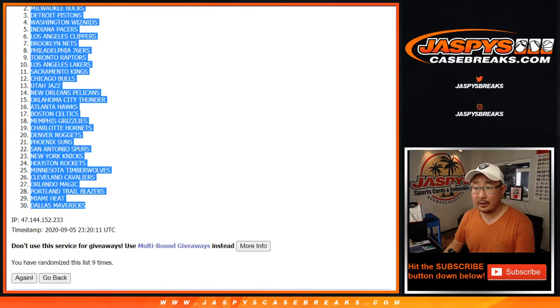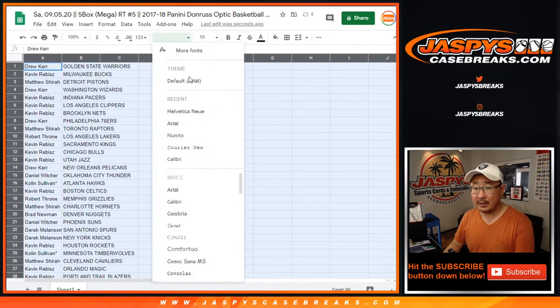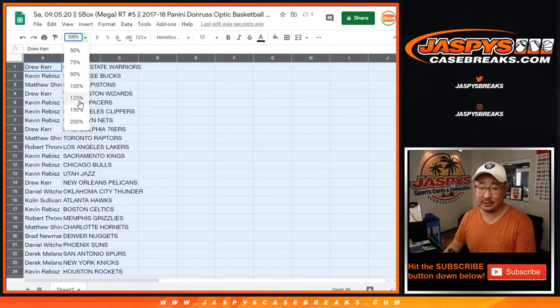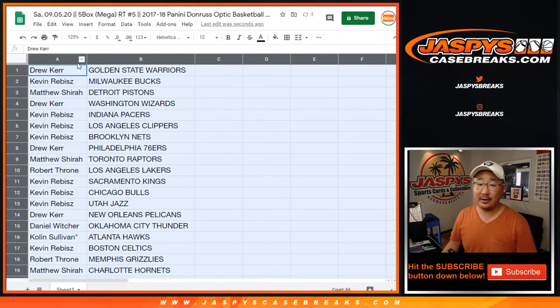Now, before you trade, obviously keep your 2017 NBA draft class in mind. Obviously the Jazz and the Celtics are going to be the big elite tier rookies there, but there are a lot of other rookies in here too.